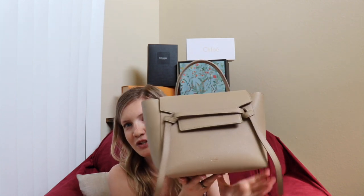I do love some of the bright colors Celine comes out with, but for me, a lot of their bags are really better off in a really classic sort of color. And so I like more of the grays and the blacks and the neutral tones. So when I was last in London, I picked up this little cutie, which is another belt bag.